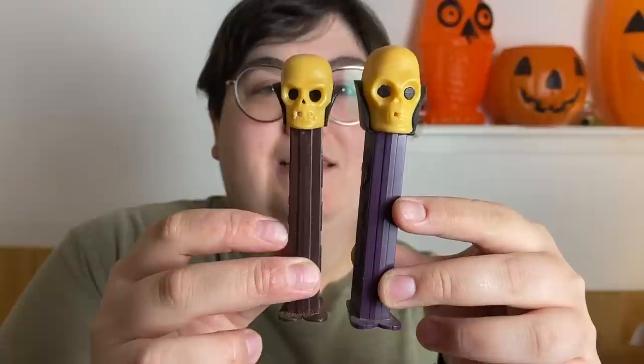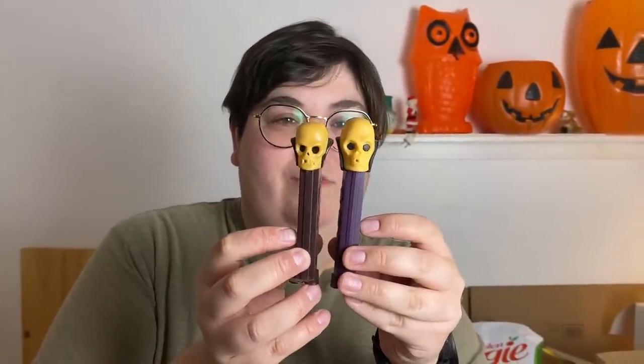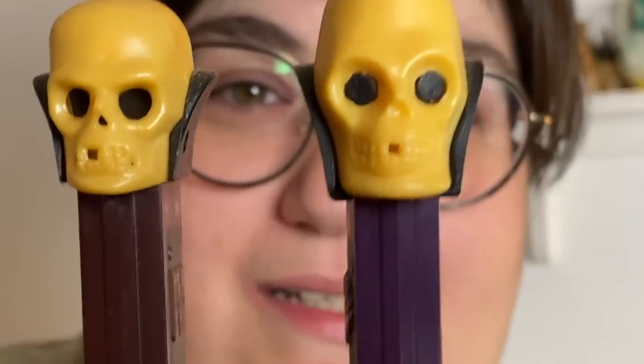I got this one and I got this one, but they're different sizes. Big boy and small boy. So maybe different years, I guess. I don't know which one's older. I'm just thinking maybe this one. I have to do more research. Like Pez, there's so many different things to look into and learn about. So I'm gonna have to do a bit of learning. But how cool is that?